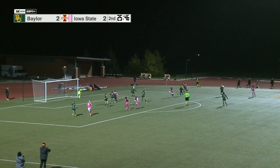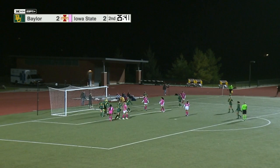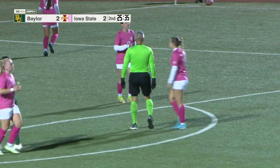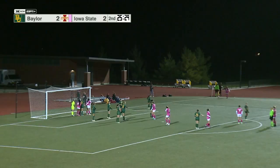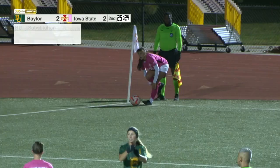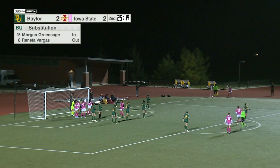McConnell into the 18. I like her touch down to the inline, because you can see how by forcing that inline play, you require the defense to either collapse or to give up a corner, and Iowa State has earned a corner, so nicely done by Lauren McConnell. I like that Iowa State has, if you're a Cyclone, you do, reasserted itself a little bit.